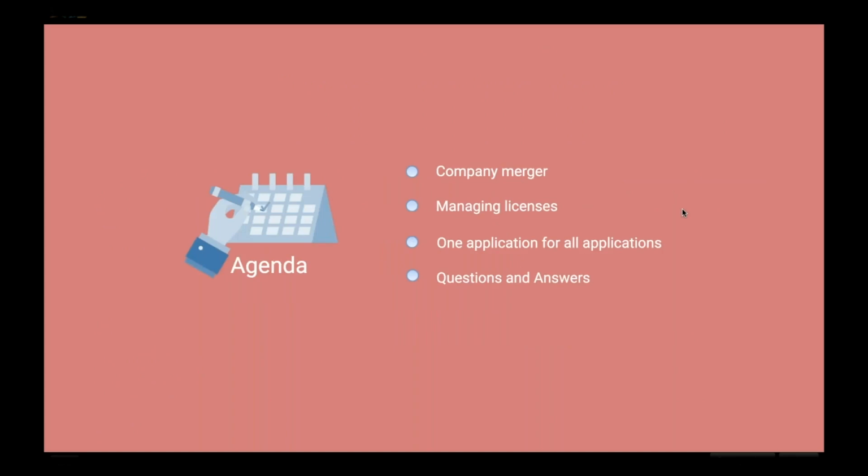So the agenda for discussion today: we're going to take a situation where two companies are going to merge and how the ServiceDesk Plus software license management module can help you manage the licenses, and you can confidently approach an audit, right? ServiceDesk Plus is going to be the one application that can manage all the other applications in your organization. And the final part of this discussion will be a question and answers section.